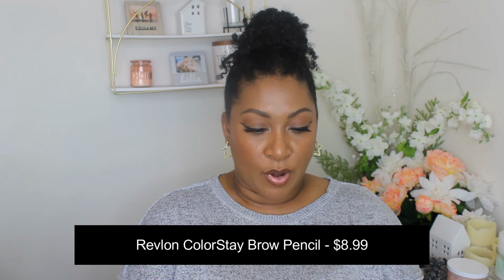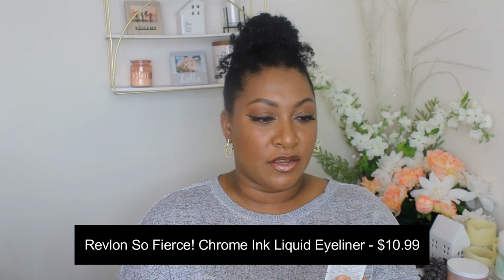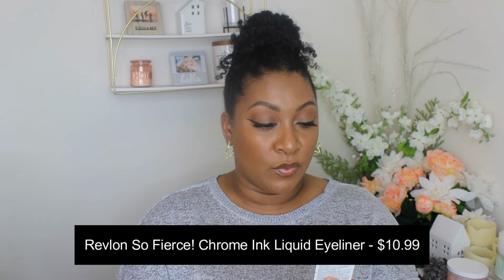Next, I re-upped on my favorite drugstore eyebrow pencil, the Revlon ColorStay Brow Pencil in dark brown. I spoke about this in my 10-minute mommy on the go face. I love this. It's a thicker pencil, but it's a one and done type situation. You fill in your brows, you brush it out, and it's good. It's done. It sets. It stays up to 24 hours. It's really, really quick. That video, if it's up, it should be up already. The video where I use this, I'll link it if you want to check it out, but I really, really like this.